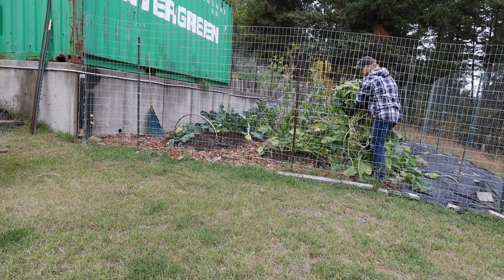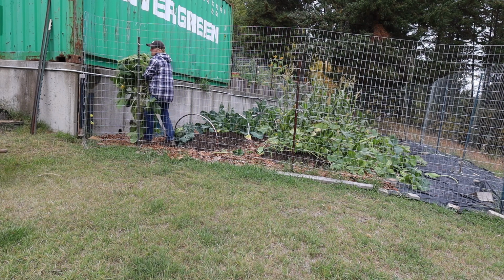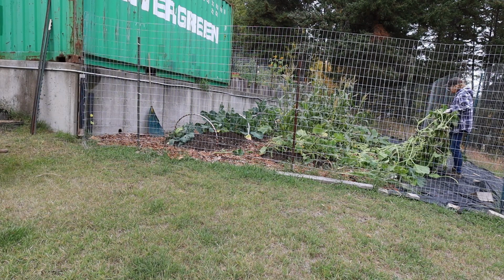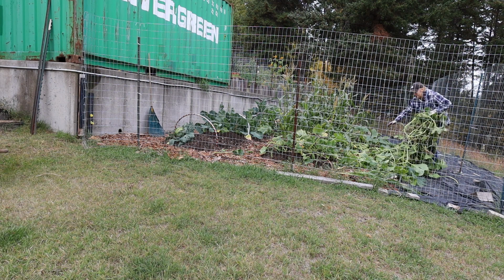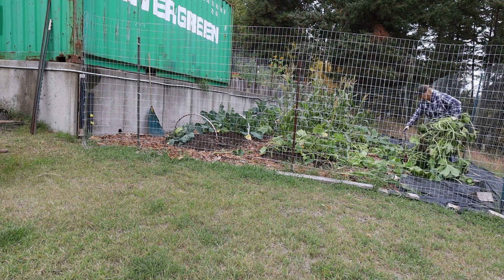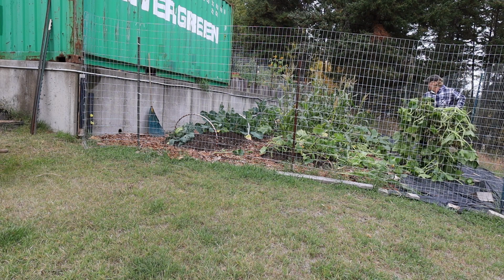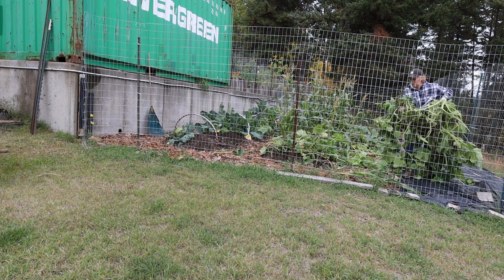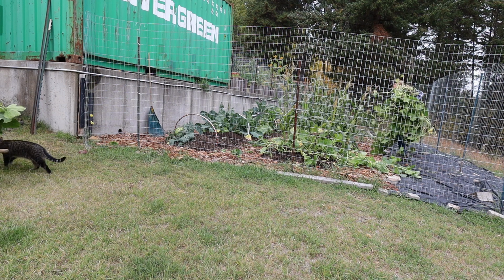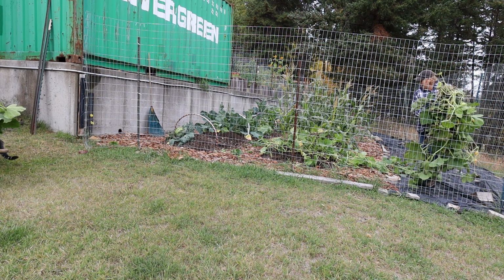Let's take this one out. Okay, let's see where we're connected. Oh, I can take this out. The big one. Okay, let's take this out. One plant. Okay, I'll add this. We're getting there. We almost got everything out as far as the spaghetti squash plant goes.